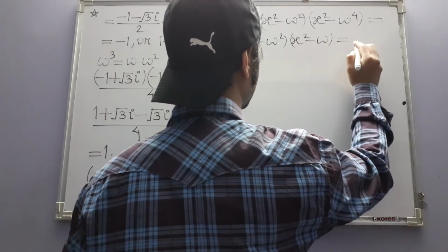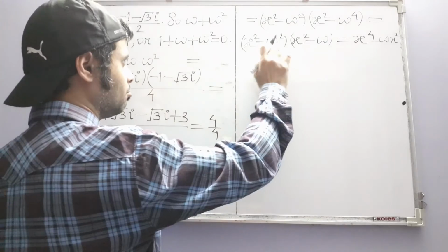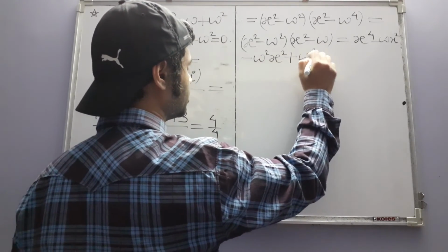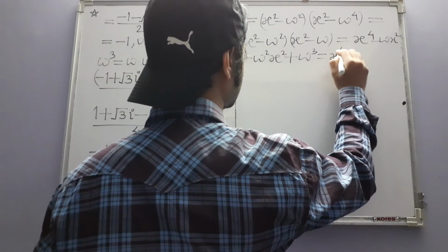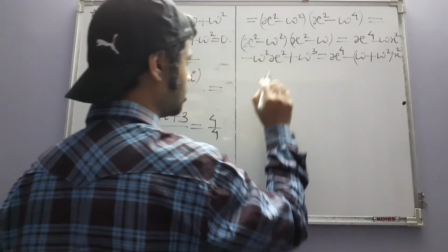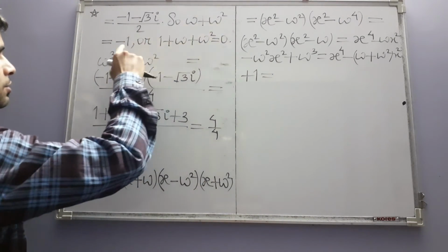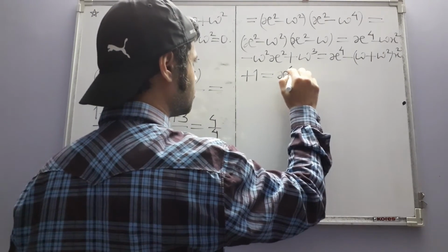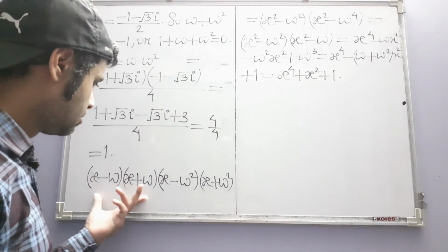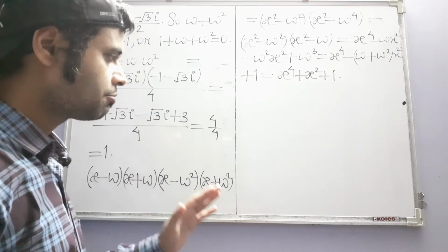And now we perform the final multiplication. x to the power 4 minus omega x squared minus omega squared x squared minus minus will become plus omega cube. So omega cube is 1 of course. Now if we take the x squared terms together, we get this times x squared plus 1. Now from this equation, that this is equal to minus 1, so the minus of this would be plus 1, that is this. And that's how we see that yes, we are actually getting the given polynomial. So this is the factorization, I should say, of this polynomial over the field of complex numbers in general.